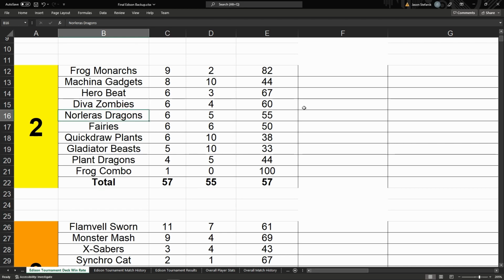Norleras Dragons was the gimmicky deck, and it ended up going 6-5. It's higher than I thought it'd be. I thought it would be stopped early. Granted, I played it, but I didn't think it would really pop off this hard.